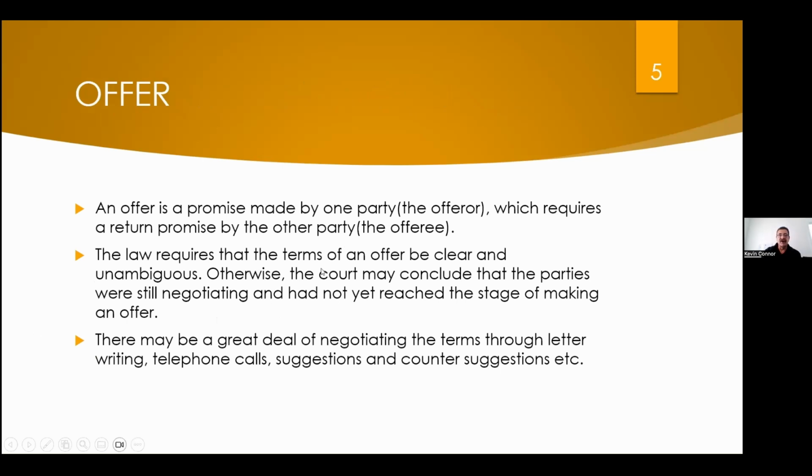An offer is just a promise. I promise to build this building if you'll promise to pay me for it. And that's about where it ends, right? But it should be very clear and unambiguous.